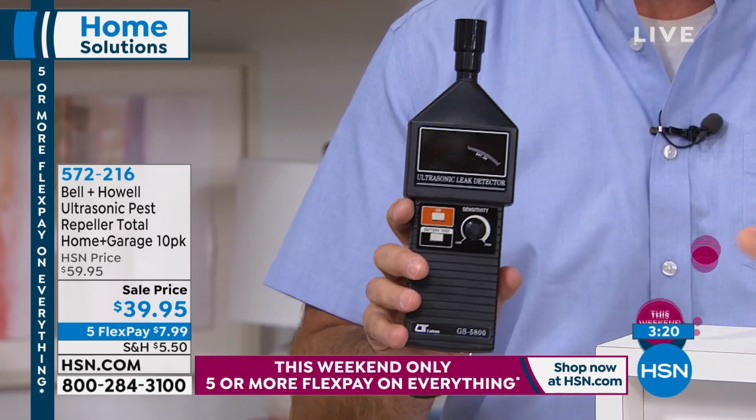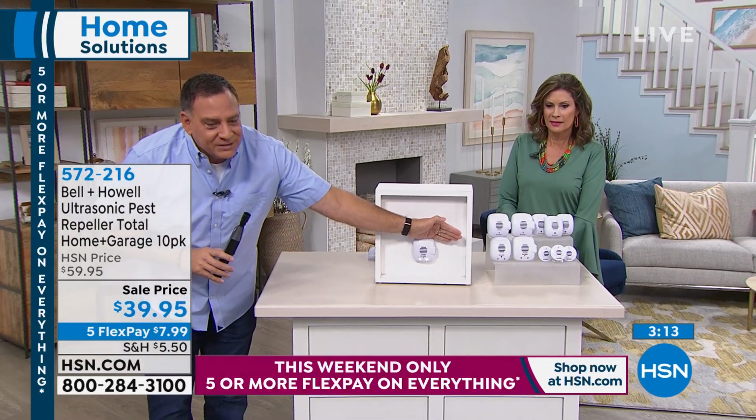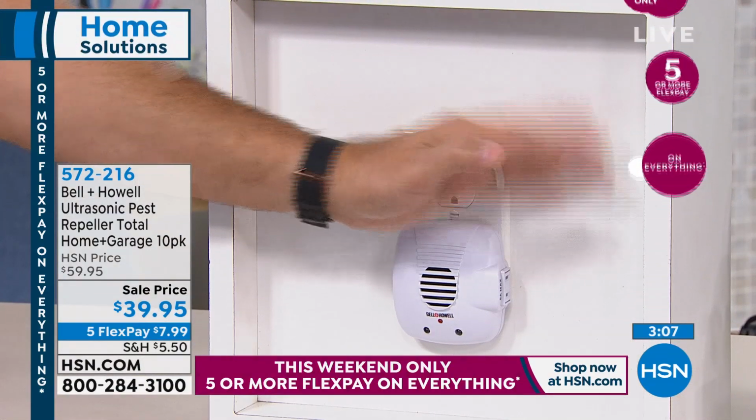So what I'm going to do now is put it down here by the pest repeller we have plugged in. P.S. The one that's down here actually has the night lights as well. So if I cover this, you're going to see the night lights come on. They actually are self-regulating. They turn themselves on and off based on whether it's dark in the room or not. So there's that, all right?